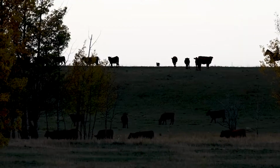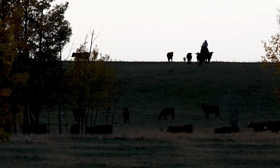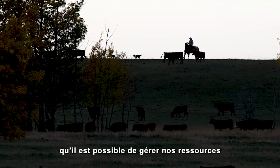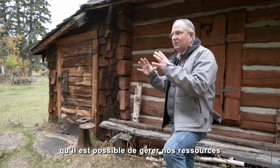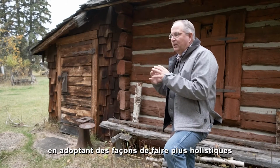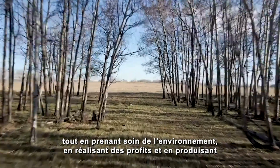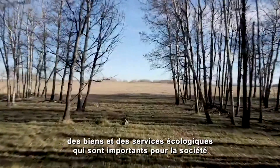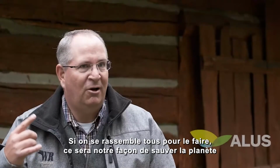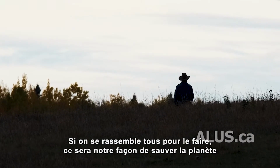So I think probably the ideal outcome of this ranch is to continue to show people that we can manage our resources more holistically in ways that improve the environment and make a profit while producing the ecological goods and services that society values. By all of us gathering together to do that, that's a way of saving the world.